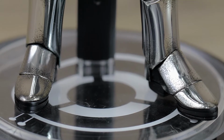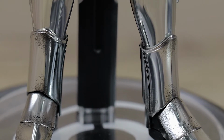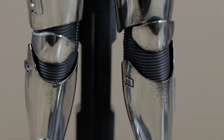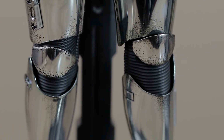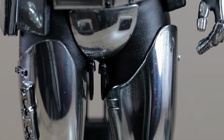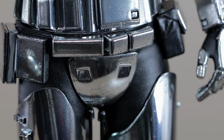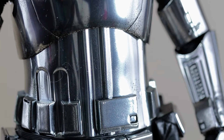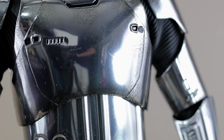insignia right there. And if you put her side by side to a regular trooper, the regular trooper would obviously be white and shorter, but armor wise everything looks exactly the same. She's just chromed and taller with a cape, which is not a bad thing. I think she looks pretty mean and pretty intimidating.